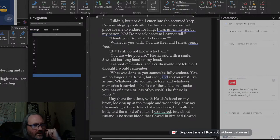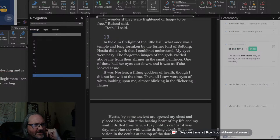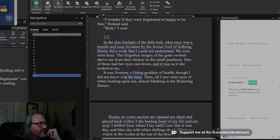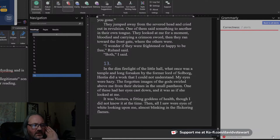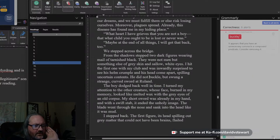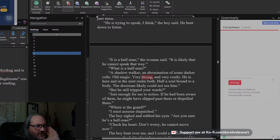So correctness was all we wanted to look at. It didn't clear all these. Shoot. Okay. So anyway, we can go back to Grammarly. We're going to skip all the style issues. Several black figures draped in chains and mail. Let's get rid of that comma. He did not buckle. Okay. Her breast moved so slightly, I wondered if she was really dying. Yeah, that eye. That's a good that. Very strong, very costly.